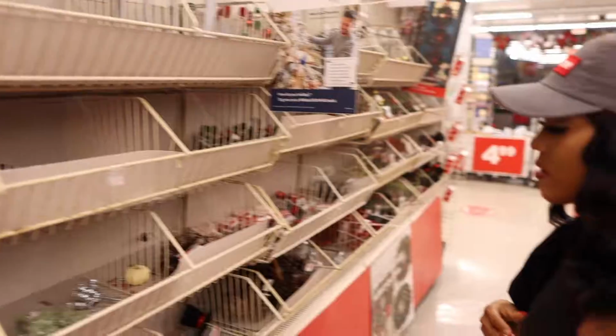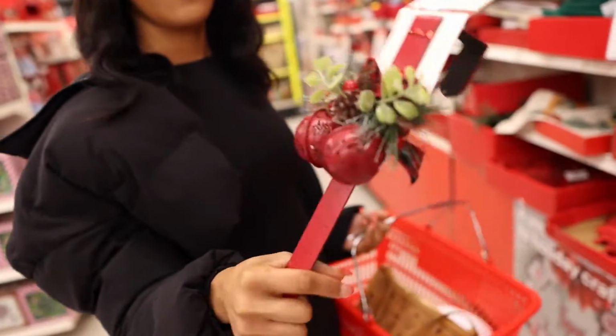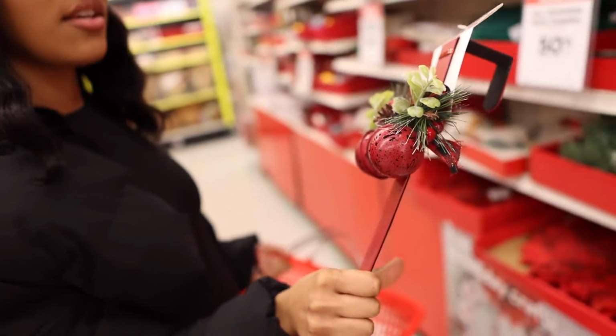Nah, what is that? That look like one of them things in your drawer. Stop. Nah, I'm wild for that. The one that looks like the thing. Yo, just look at the top of that. It's so in the cool. This is kind of cute, though.